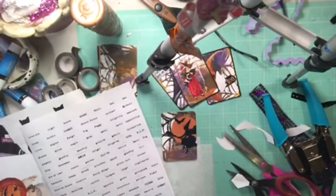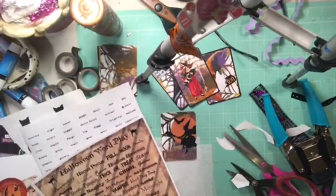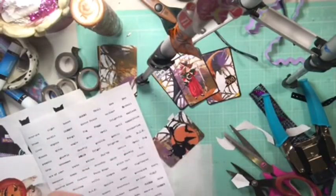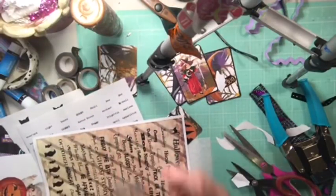Love it. Okay, so on this one, I think Bewitched would look really good. Bewitching. Right here. And I'll try to do a little rip-torn action.